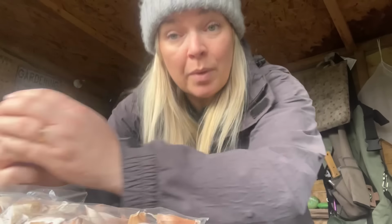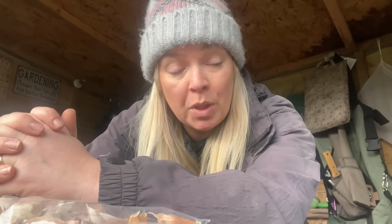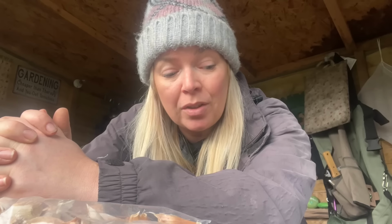I also said that I wasn't going to be doing broad beans, which of course I've changed my mind because you can't not get excited about putting seeds in. So I'm going to be doing some broad beans and also some overwintered peas and some other bits and pieces as well. So if you want to come along and see what I'm up to, I'll do a quick short video on those.